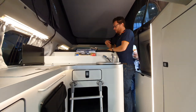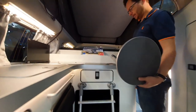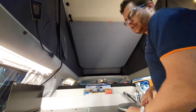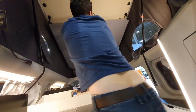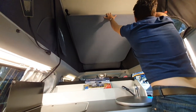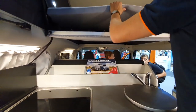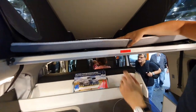The width of this does seem wider than ours. I'm not sure, but the bed looks like it thins out up there. There we go. It's quite easy, I suppose. It's not bad. There you go. Have a look up there.